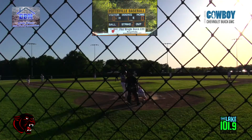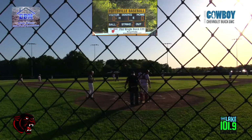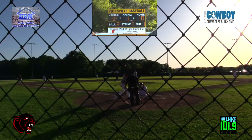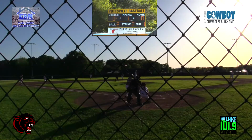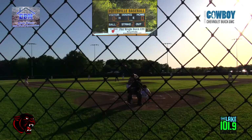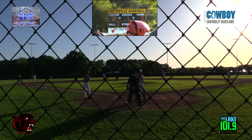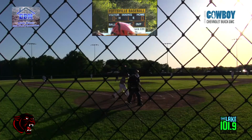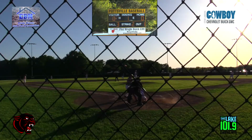Here comes the 1-2 pitch. It's in the dirt. Count will go 2-2 here to Liam Buffalo. Here comes the 2-2 pitch. It's high and outside. Count goes full here to Liam. So full count here to Buffalo. 1 out here for the Panthers.